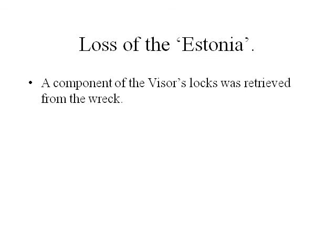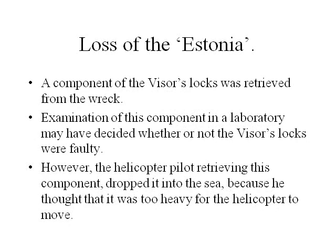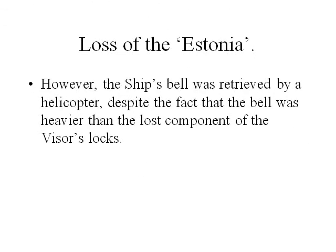A component of the visor's locks was retrieved from the wreck. Examination of this component in the laboratory may have decided whether or not the visor's locks were faulty. However, the helicopter pilot retrieving this component dropped it into the sea because he thought that it was too heavy for the helicopter to move. However, the ship's bell was retrieved by a helicopter, despite the fact that the bell was heavier than the lost component of the visor's locks.